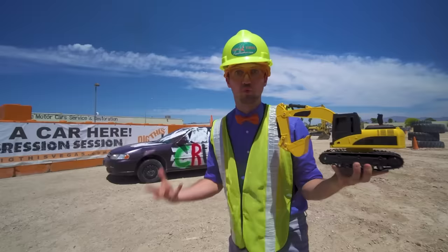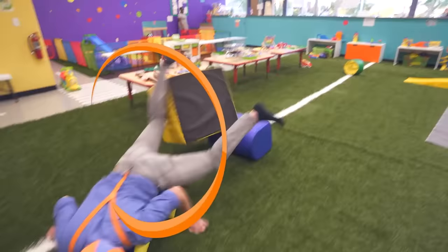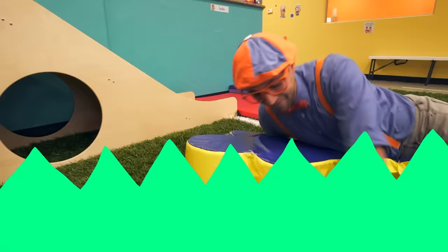Whoa! Okay, let's set this down. All right. Whoa, check it out. This is how football players train. And football players are professional athletes. And that's another profession. I have an idea. Let me show you how quick I can run through this and act like a professional football player. Ready? Two, one. Yeah, I did it. Whoa, that was so much fun acting like a professional football player.